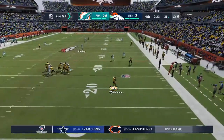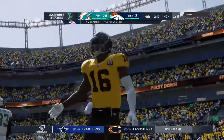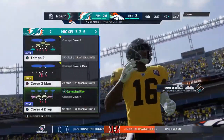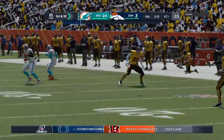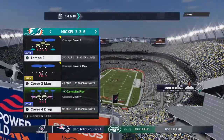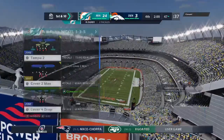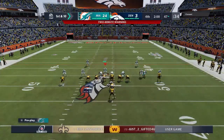Rolling to his right. And he'll be taken down, but not before they work it across midfield. It's a gain of 22 as we tick towards the 2-minute warning. We talk about mobility on quarterbacks all the time. Here's where it really pays off. Able to move, evade, and is accurate throwing on the run and picking up a 1st down.